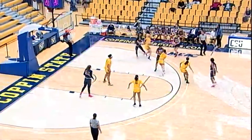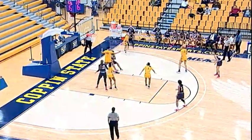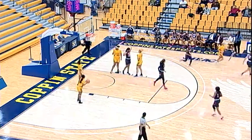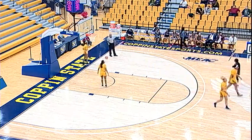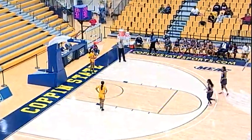Head of the key now to Thorpe. Right side Thornton. Post entry feed far side right to Fort Davis. Out of the window, no good. Sally the rebound. Did she get fouled? I believe she did. Third team foul on Howard here in the third quarter. Fort Davis now with her third.